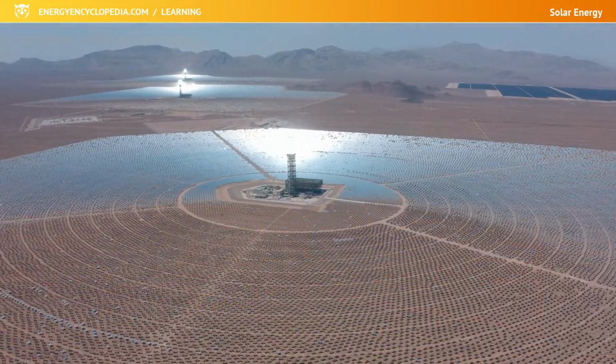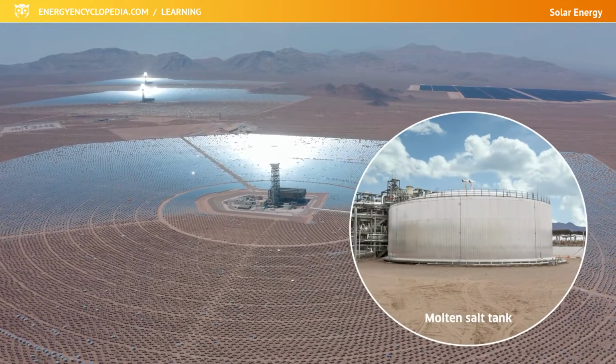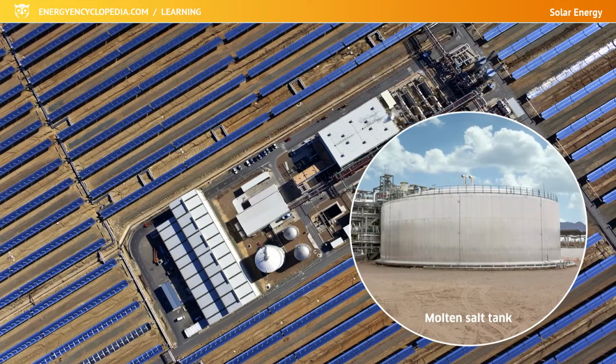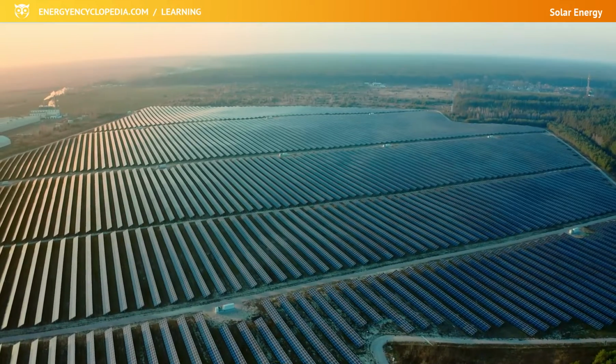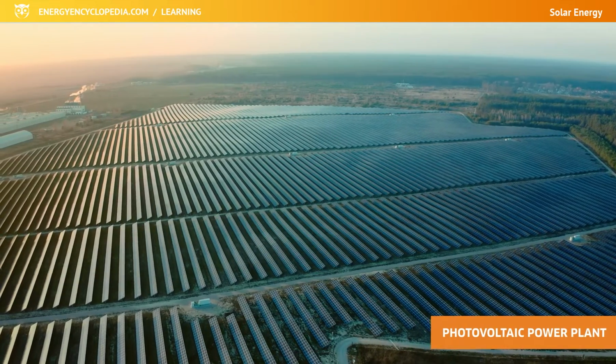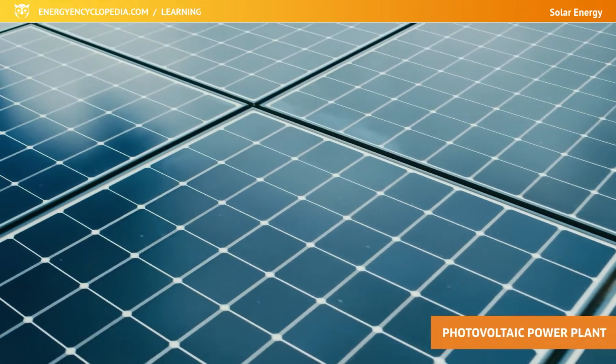Thermal solar power plants have the advantage that the heat energy produced can be stored, for example in a molten salt tank, and used later, such as at night. A special type of solar power plant is a photovoltaic power plant. It harnesses the energy of incident photons and converts it directly into electricity.